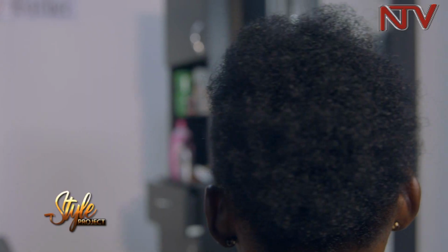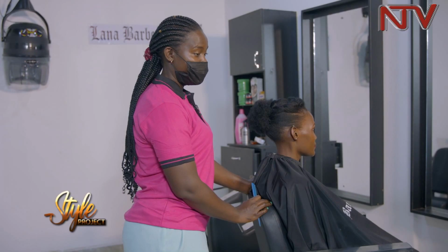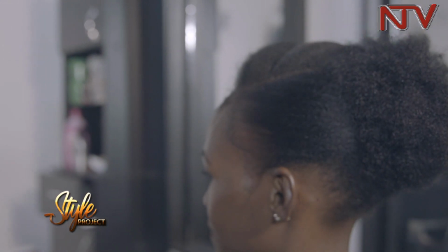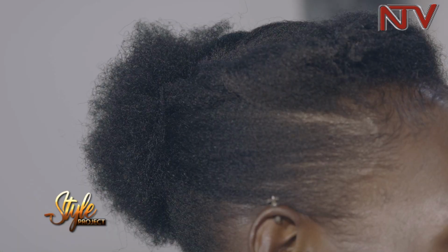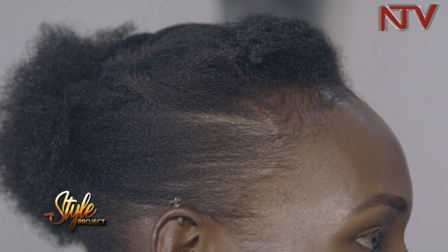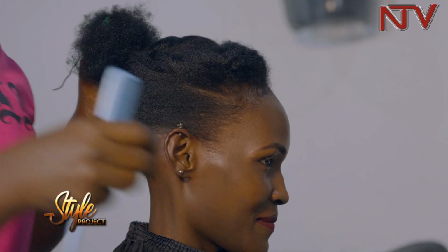This hairstyle can take you 5 to 10 minutes. All you need is like 3 to 4 pins to fix in this front hair, and then a puff holder to hold the behind, and you'll be good to go. Our second hairstyle is going to be a party one. If you have a wedding, you have an introduction, and all you need is a simple hairstyle without an extension in.